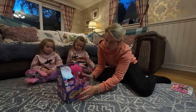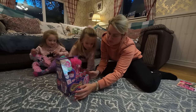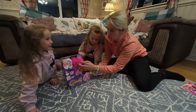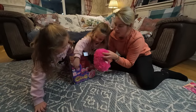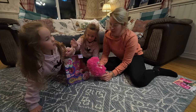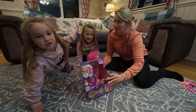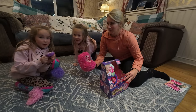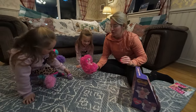So it does different things. It lights up and makes different noises. So guys, because obviously we got it out of the packet, we're trying it all week. I can easily get one out this time, I haven't got to try and rip it out of the packet. This one lights up too. It doesn't really talk, but it does actually light up.